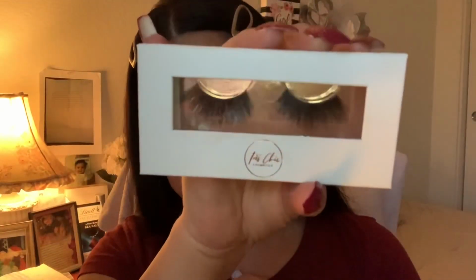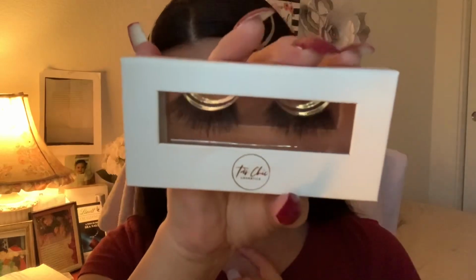We're going to go ahead and apply some lashes. I think today for this look, we're going to go with 3D Mink Faux Lashes from Trust Chic Cosmetics in the style Love. And I'm just going to pop those on and I'll be right back.